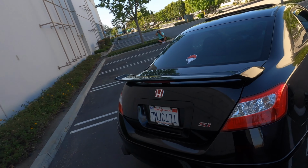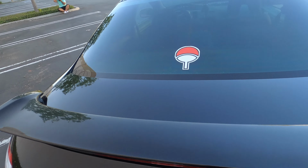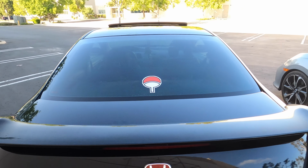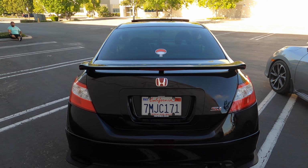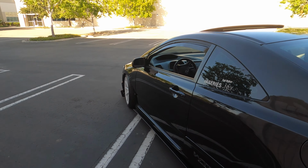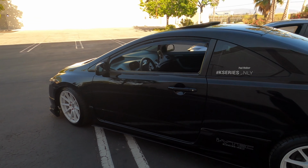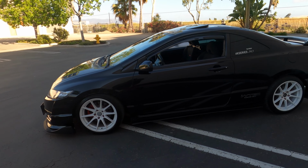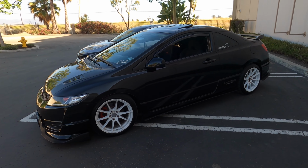So also, because I have the Sharingan in the front, you know, I had to get the Uchiha logo for the rear. Looks alright. I'm looking for an Obito sticker because Obito is low-key my favorite character from anime. I mean, from Naruto. But yeah, guys, my FG2 08.